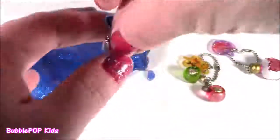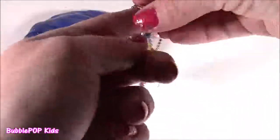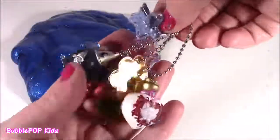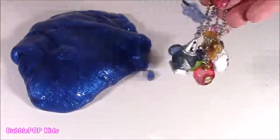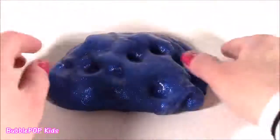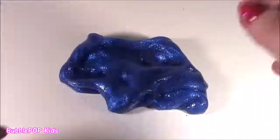These are adorable. I am putting these on my purse. I got about 900 keychains hanging from there, and I'm adding these to it. So adorbs. I love those even more than you, Bubble. But now we got to deal with this blue sparkle ocean slime. Looks like the ocean. Is it homemade or what? Love it.